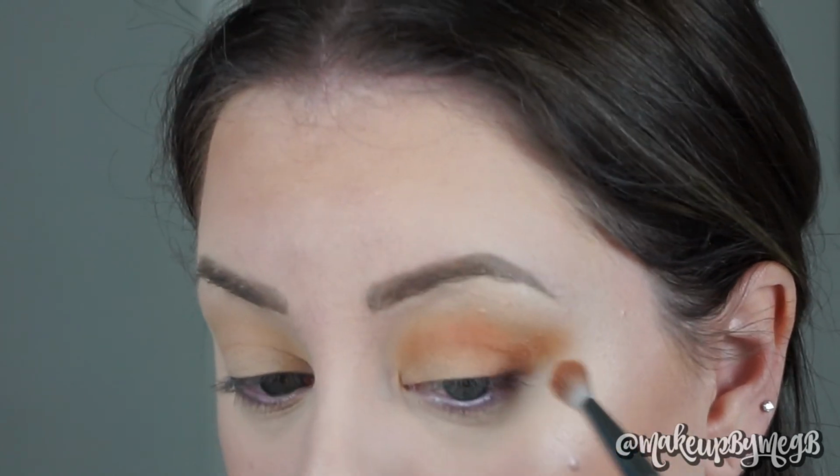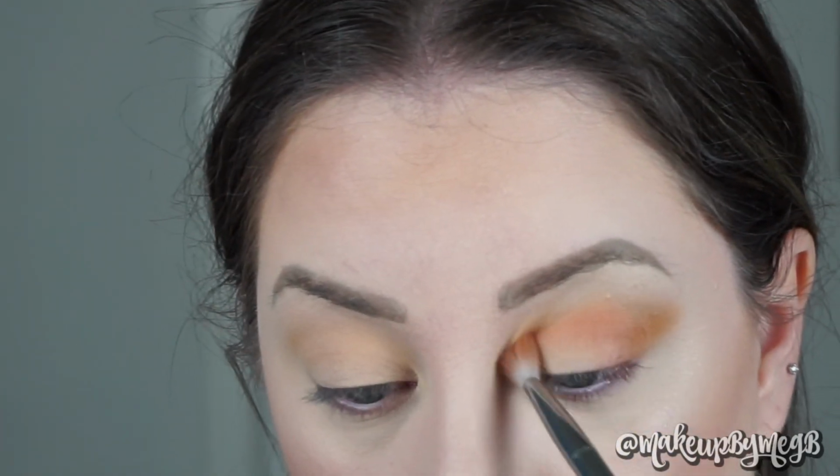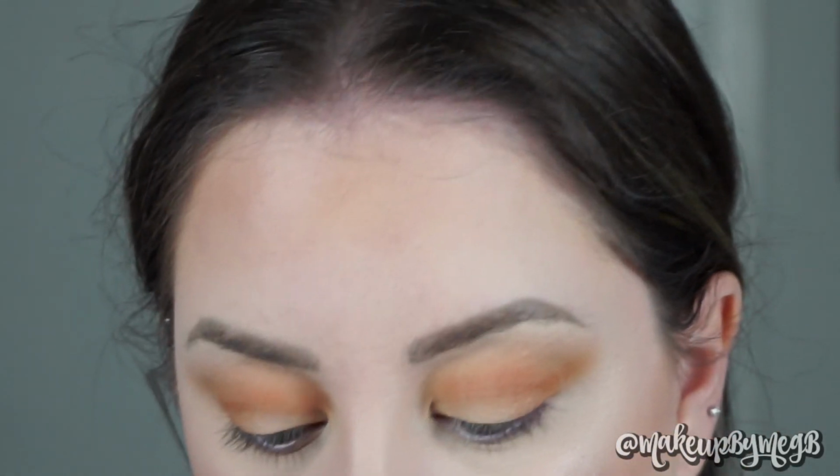I feel like this looks so muddy, and I feel like it's from the damn paint pot. Oh my god. This is gonna be so embarrassing to put up. All right, so next I'm gonna use Brew.